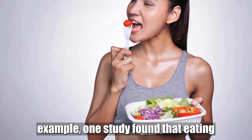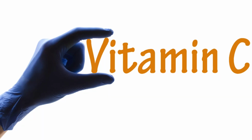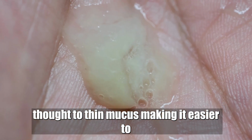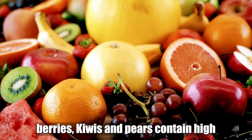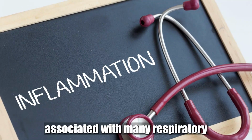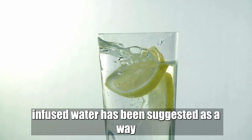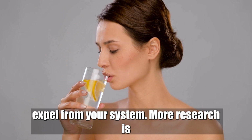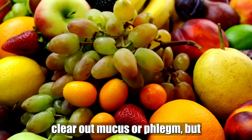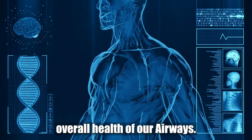For example, one study found that eating pineapple regularly can help reduce the severity of asthma symptoms due to its anti-inflammatory properties. Furthermore, fruits high in vitamin C, such as oranges and grapefruits, are thought to thin mucus, making it easier to expel from your body. While apples, berries, kiwis, and pears contain high levels of antioxidants, which have been linked to reducing inflammation associated with many respiratory illnesses, such as bronchitis or sinusitis. Finally, drinking lemon-infused water has been suggested as a way to thin out mucus and make it easier to expel from your system. More research is needed to understand how different types of fruit affect our body's ability to clear out mucus or phlegm. But preliminary findings indicate that certain types can help improve the overall health of our airways.